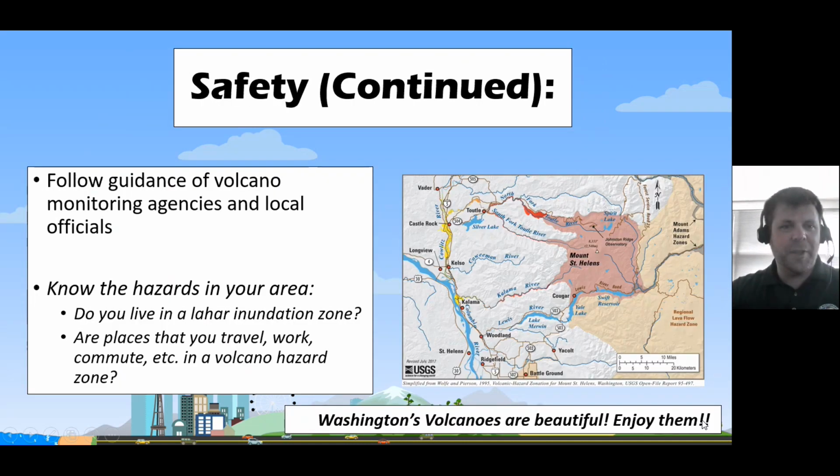So safety continued. Follow the guidance. When you get that information from the volcano monitoring agencies, it is really tempting to go and want to watch these eruptions happen. But again, you can't predict when they're going to happen. And also don't do it in a way that's going to be unsafe or that's going to make it really difficult for the people in the area to keep people safe, because that's a really important part. Knowing those hazards in your area is really important.